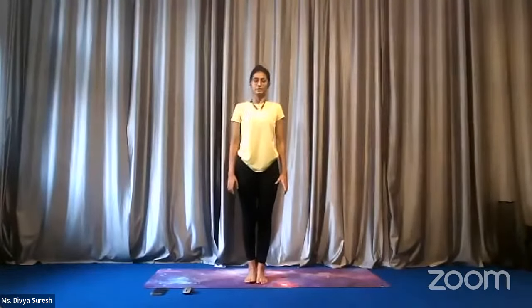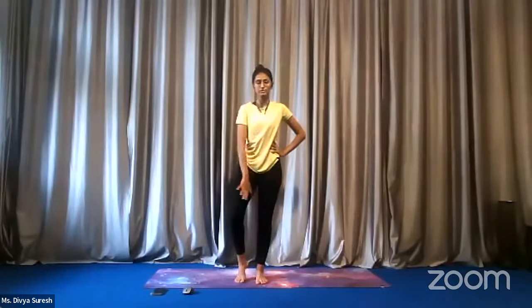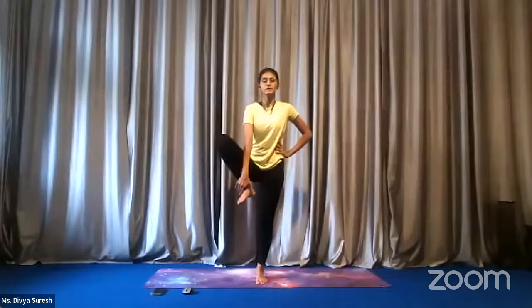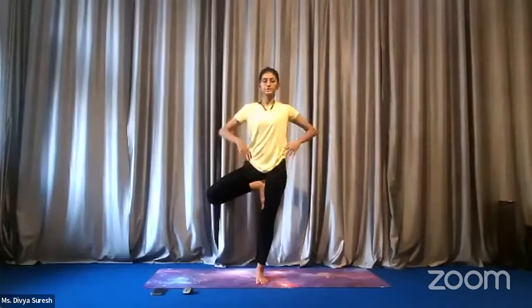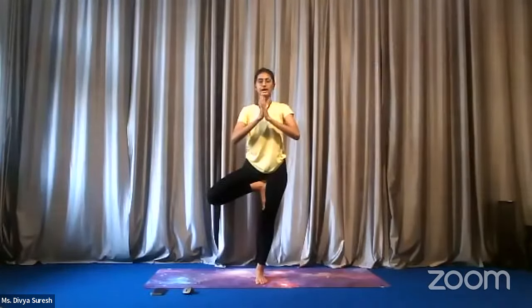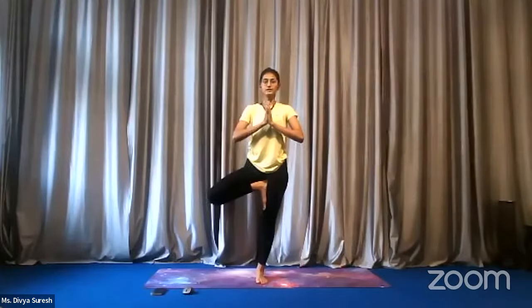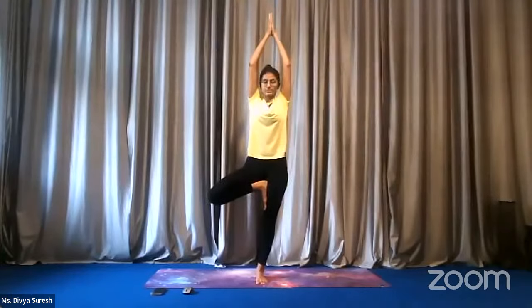Now, Vrikshasana. Hands on the waist again. Slowly press this leg down, the left leg down. Slowly. Right heel up. Balance here first. If you're comfortable, hands in front of the chest. If you're still comfortable, hands up. Stay wherever you are comfortable.